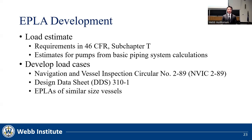Load cases were developed by using two major documents. The first was a Coast Guard document called Navigation and Vessel Inspection Circular number 2-89, and the second being a NAVSEA document, Design Data Sheet 310-1. Both of these were used to find load factors, and when we couldn't find anything from these two documents, we resorted to EPLAs of similar size vessels to find what we needed. And with this, we were able to size the power source for our arrangement.